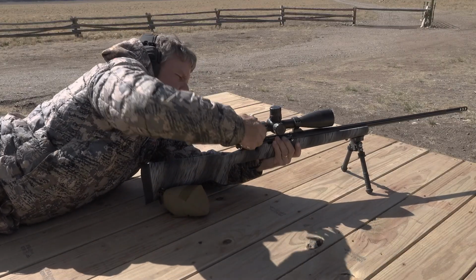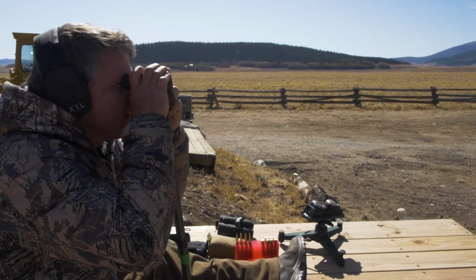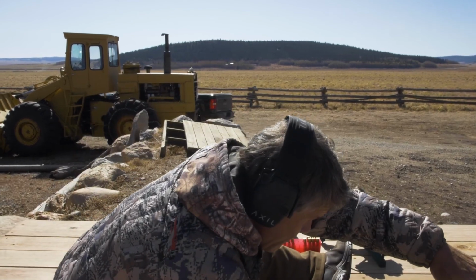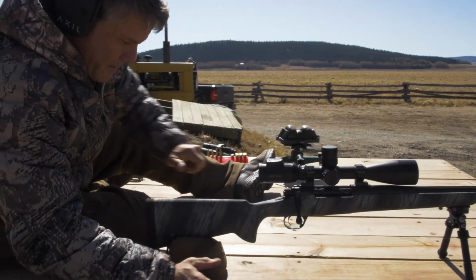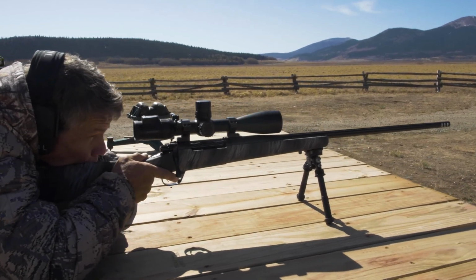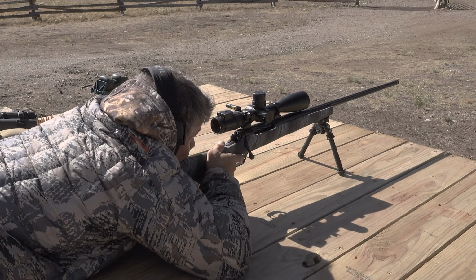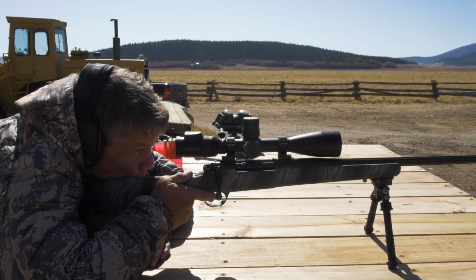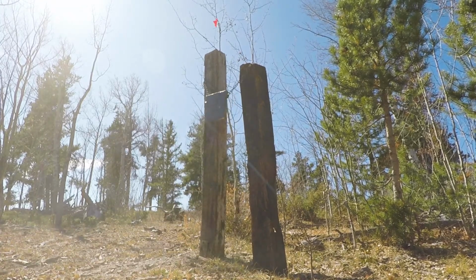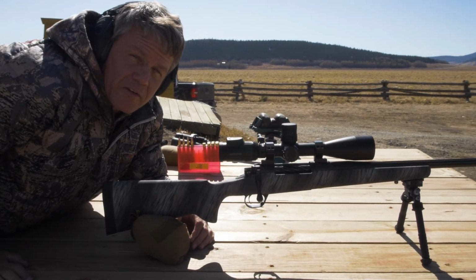All right, let's try 764. 764, 9, 11.5 minute right wind. All right. Here we go. It's just where we want it. A little low, a little right, but in the kill zone of an elk with this wind, that's pretty good shooting. We're ready to hunt.